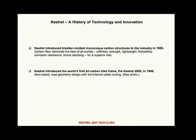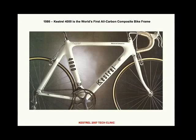The first Kestrel was called the 4000, or the Model 4000. Here it is. I keep looking at the screen, but it's actually in front of my face. This bike revolutionized cycling in a lot of ways. The obvious thing is it was the first full carbon fiber composite molded bicycle frame. But it was also the first production frame with aerodynamic tubing. I'll talk a little more about that, but the beauty of carbon fiber is its moldability, and you can shape it however you want. We try to shape it in ways that make sense, but it's basically infinite what you can do with carbon in a molded shape.